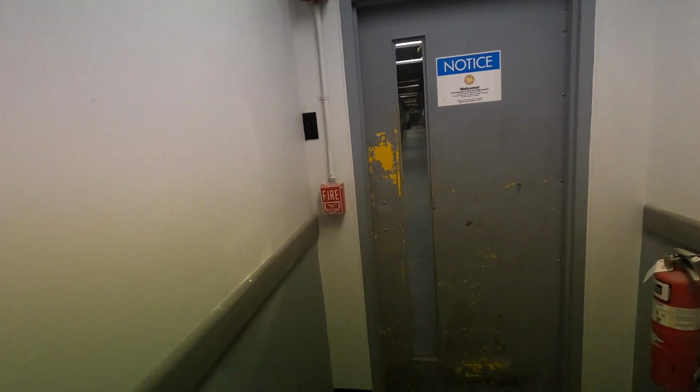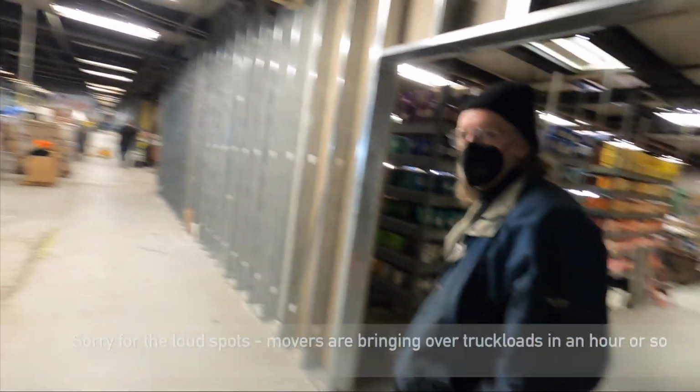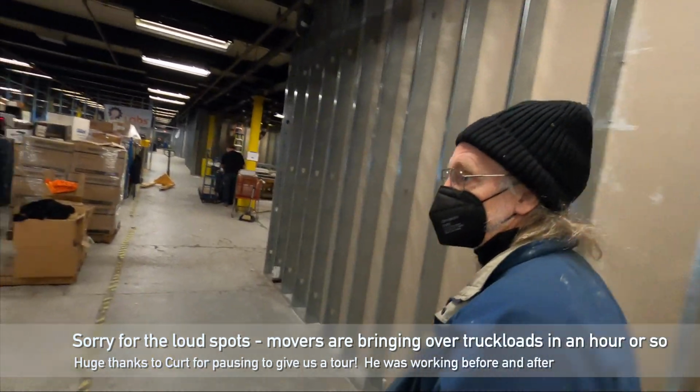to the shops. We have Bradley wandering away, and Curt is going to take us around the shops, show us a little more of what's back, and especially what changed since last week, because we did a quick walkthrough. I forget what it was like last week, because everything changes so fast.